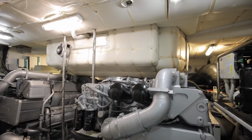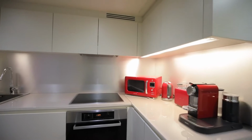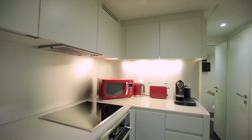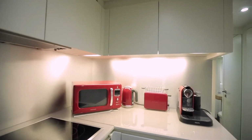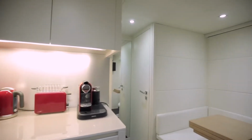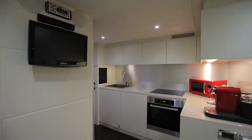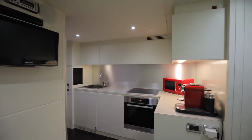And let's start with the engine room and the crew quarters, since they are in fact located in the same area of the yacht, together with the galley. You'll notice that space for the galley has been favoured so that the crew have a proper crew mess and a high level of food can be served on board without any real compromise.